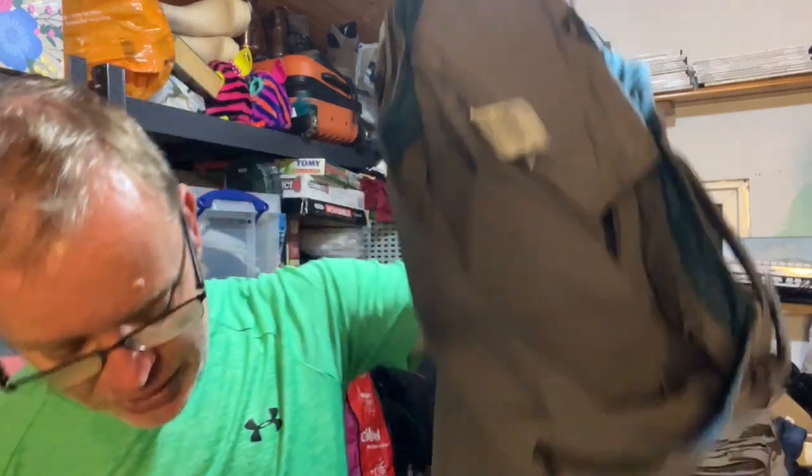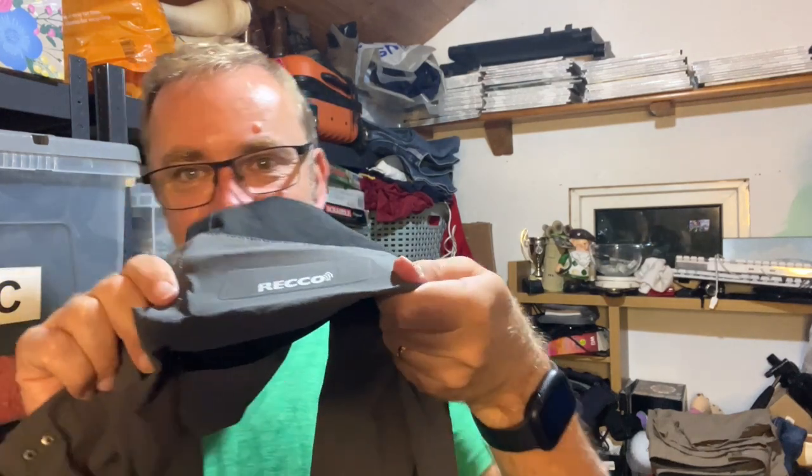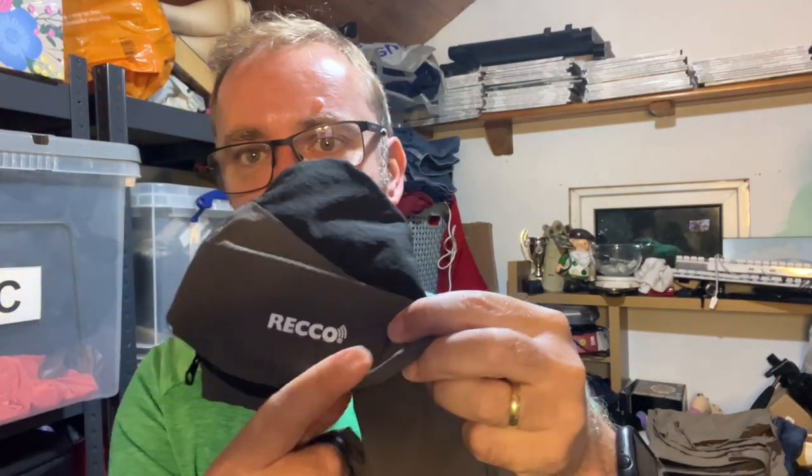Now, a pair of ski trousers with Reco technology in them means that they have got this. There's a little insert inside that, and if you're caught in an avalanche, that could save you. So that's what the Reco is.